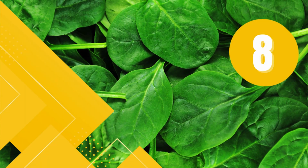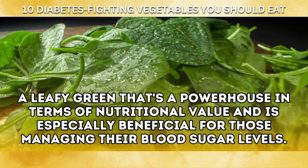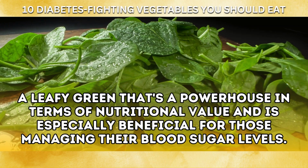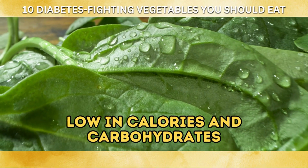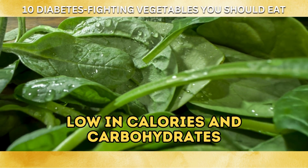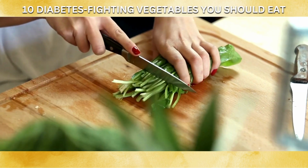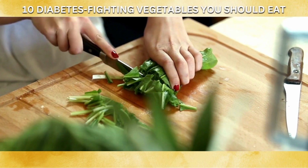Number 8 on our list is spinach, a leafy green that's a powerhouse in terms of nutritional value and is especially beneficial for those managing their blood sugar levels. Spinach is low in calories and carbohydrates, which makes it an ideal food choice for blood sugar control. The low carbohydrate content in spinach means it has minimal impact on blood glucose levels.